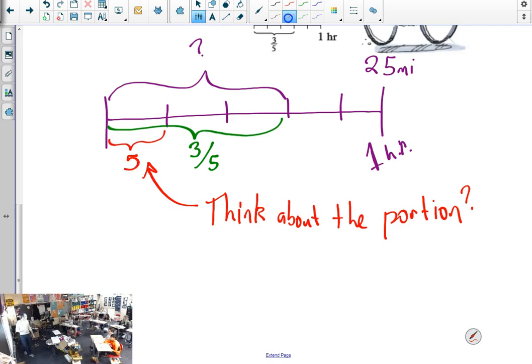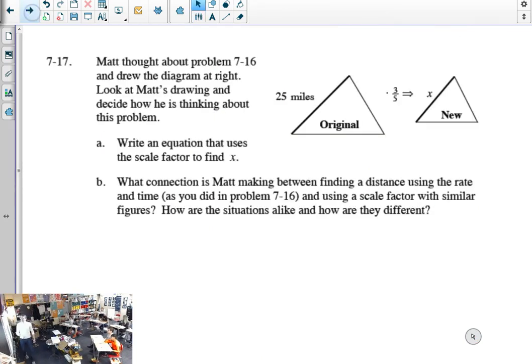5. Right? So if we know that one of the portions is 5, then we deal with knowing that we have 3 of those portions, and this whole section will be how far? 15 miles. Make sense? Wunderbar. Wunderbar is wonderful in German.